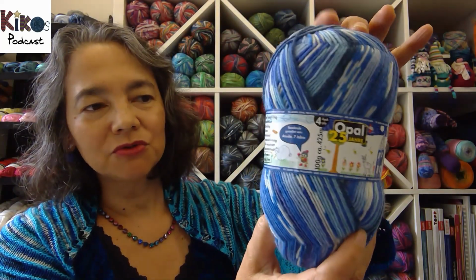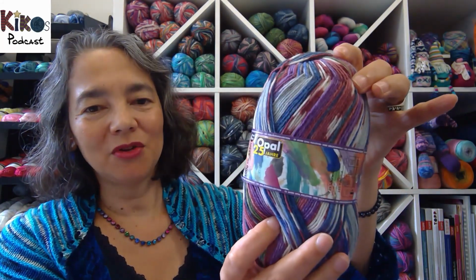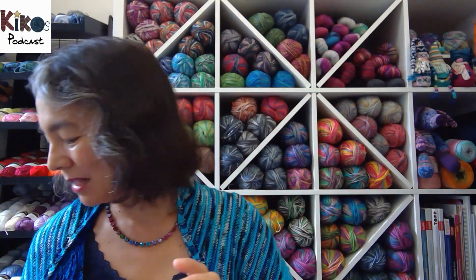The children that drew these pictures were different ages, and the ball bands always tell you how old the child was. So this was a 7-year-old child, and I won't tell you all the ages, but just to let you know, they're different ages. So this is a 2-year-old, just putting some colors on paper, but I really like the yarn.